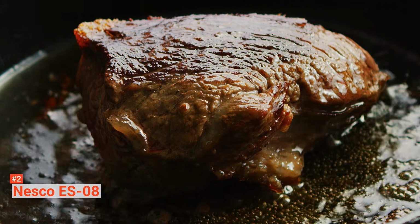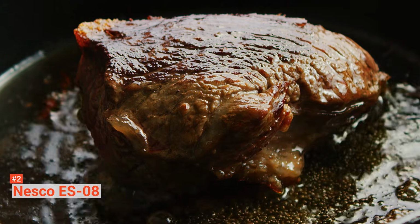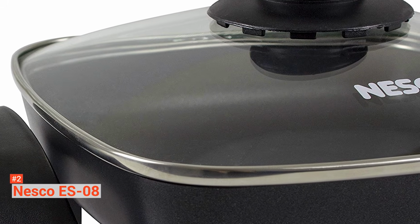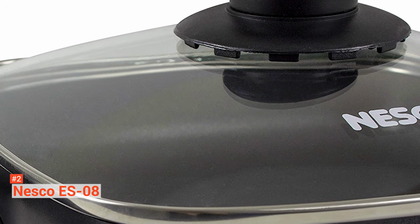Similar to DeLonghi, it is made from die-cast aluminum, which makes for its high quality and longevity. The ES08 features a non-stick interior, so food sticking to the pan won't be a problem.